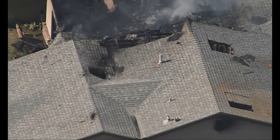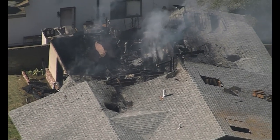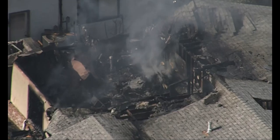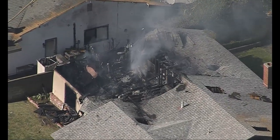Can you get me closer to the location? Like, just fly a little closer to it, just a little. Okay, perfect. Yeah, because I just want to show this hole. Okay, perfect. Okay, that's beautiful. Thank you.